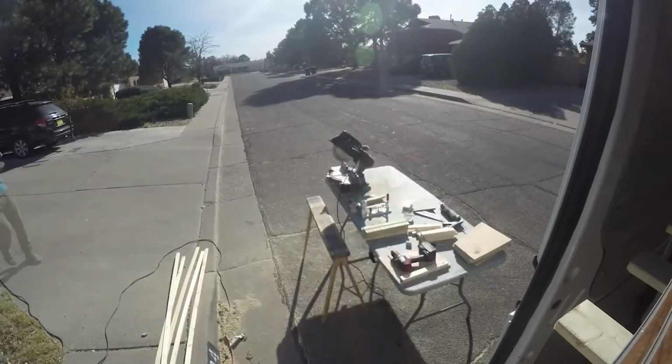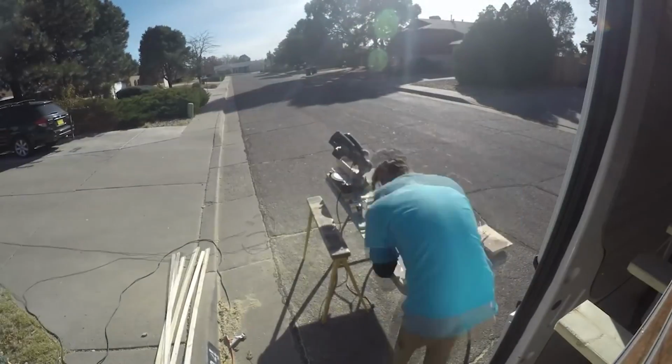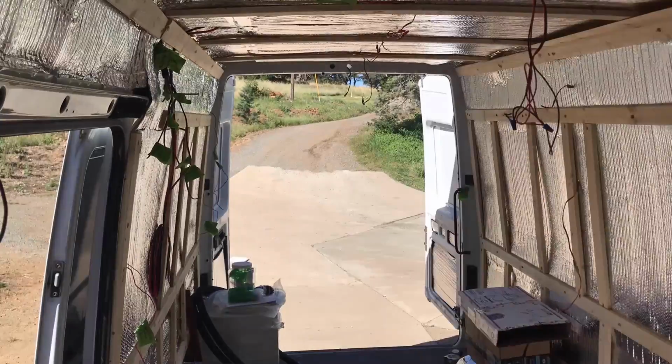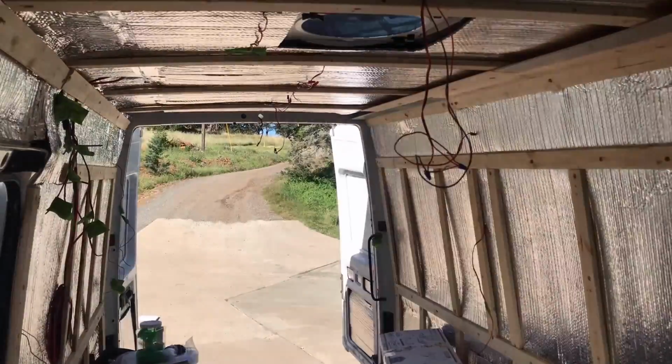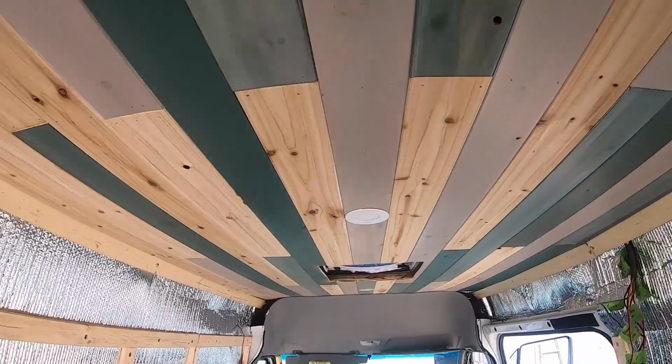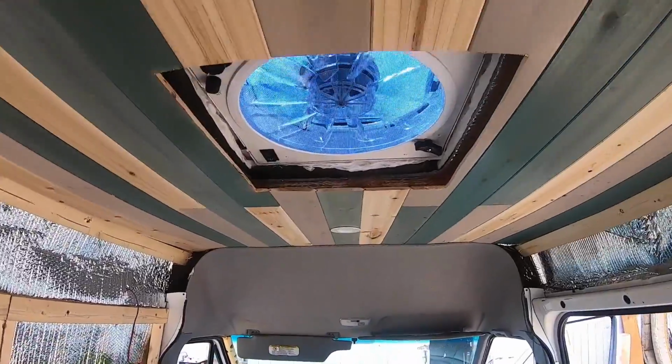Once you've framed out each side of the van, you're going to do your ceiling. We got tongue and groove pine. We stained each one individually. And when you're putting all this in, just take into account your puck lighting, if you do use puck lighting, and where it's going to go.